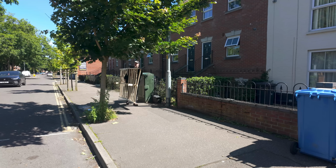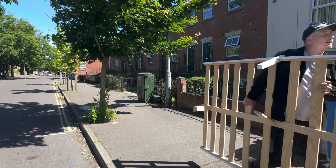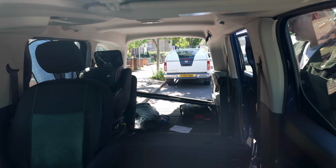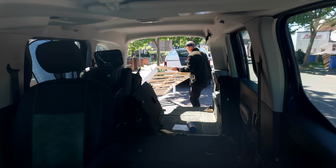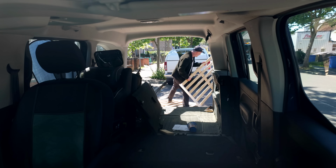Okay, great. Lovely bloke, had a nice chat with him, but now the question is, am I going to be able to fit this in my car with a baby seat? And the answer was no, but as it was in two parts, I managed to break it in half.